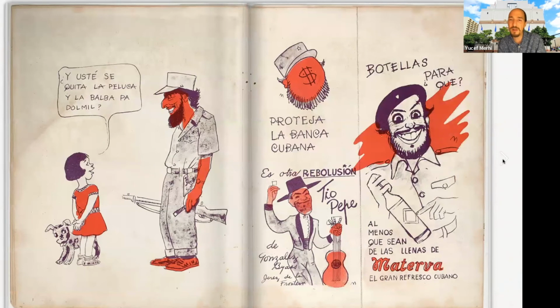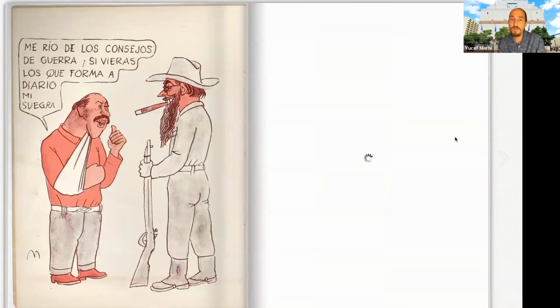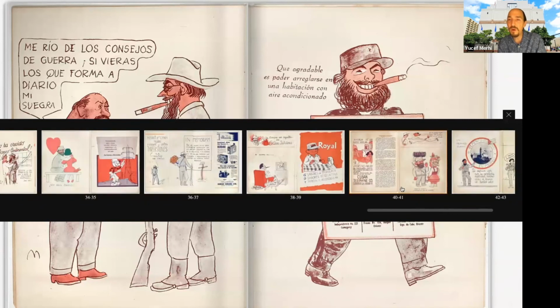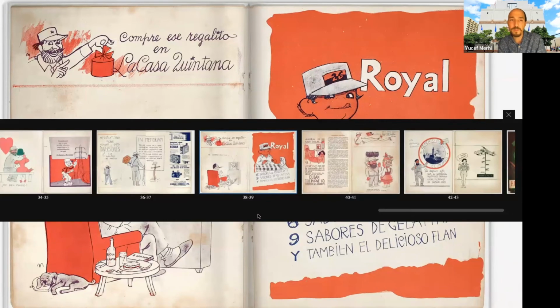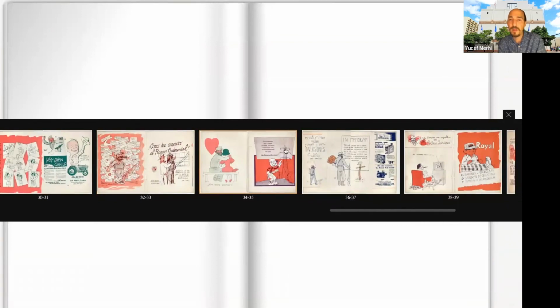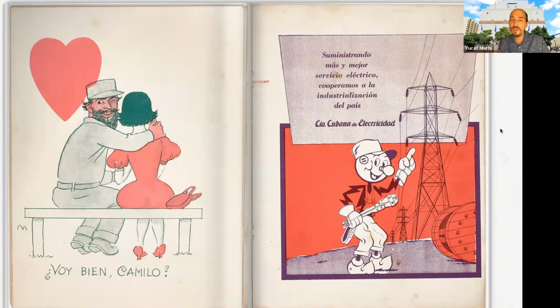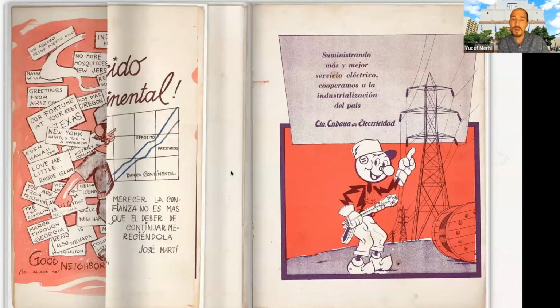And of course, Massaguer was against Castro and his so-called revolution. So you can go page by page, and again, you can go through the thumbnails, and then you can see how many of these companies, such as Royal, that we have here, and also the electricity of Cuba, were somehow exported. Their images were exported to countries like Venezuela, as I mentioned before. And these logos became part of the companies that were created in South America.